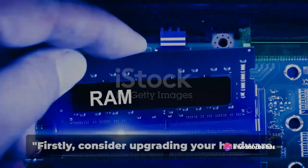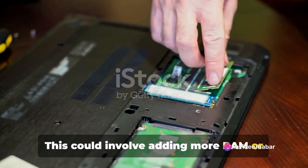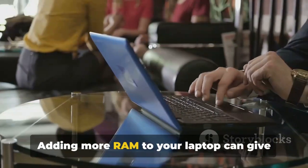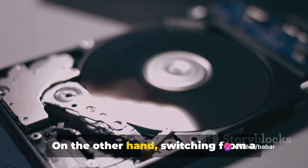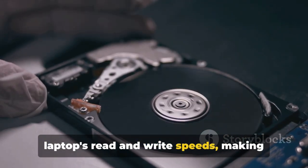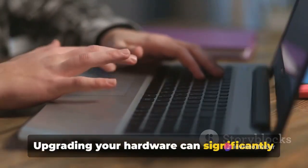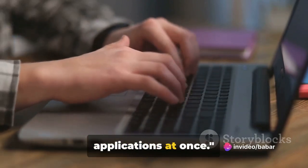Let's get started. Firstly, consider upgrading your hardware. This could involve adding more RAM or switching to a solid-state drive for faster read-write speeds. Adding more RAM to your laptop can give it the extra muscle it needs to run multiple applications simultaneously with ease. On the other hand, switching from a traditional hard disk drive to a solid-state drive can drastically improve your laptop's read and write speeds, making your system run smoother and faster. Upgrading your hardware can significantly improve your laptop's performance, particularly when running multiple applications at once.